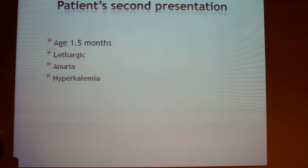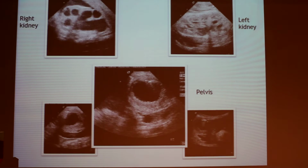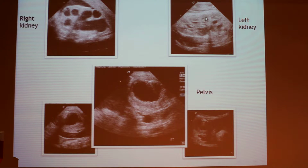The second time she came was 1.5 months later. She came to the ER. She was very lethargic. She had anuria and hyperkalemia. We started with an ultrasound exam. It was the second ultrasound exam. And as you can see, the hydronephrosis got worse on the right side. There was new hydronephrosis on the left side.